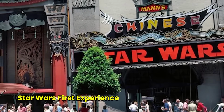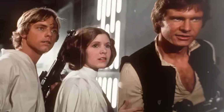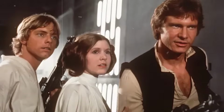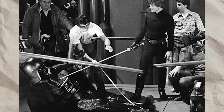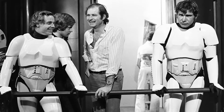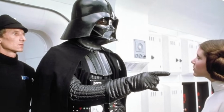Star Wars First Experience. Bright summer afternoons in 1977 found us piling into theaters, not quite sure what awaited us behind those heavy velvet curtains. Without advanced spoilers, no social media buzz, and barely a whisper in the halls at school, stepping into Star Wars was like opening the door to a galaxy no one even realized existed.